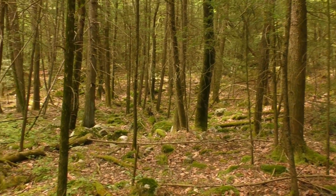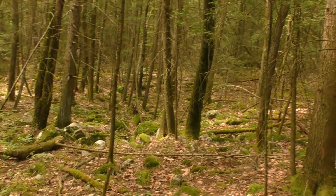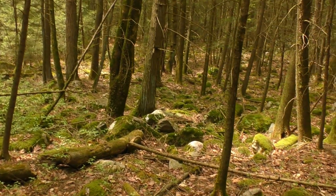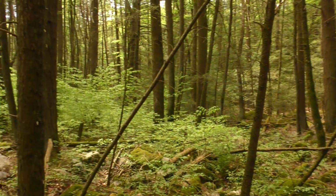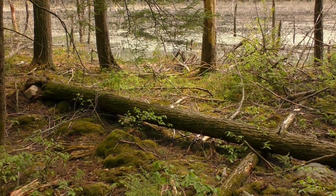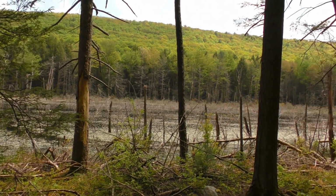Alright, just to see now if we can find a nice log or rock to sit on for lunch. Well, I ended up wandering back down to the beaver pond, and that looks like a nice log right there. So that is my lunch spot right there. So like I said, I'm going to share some mail with you here. Here's my nice little lunch spot.